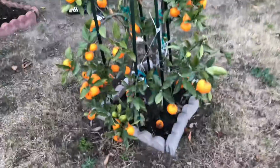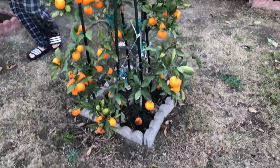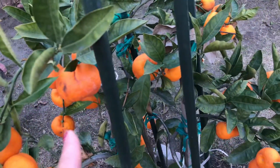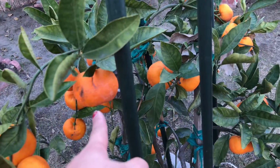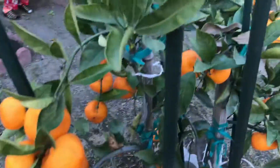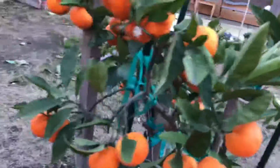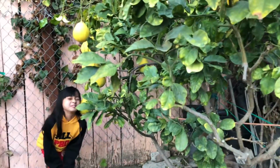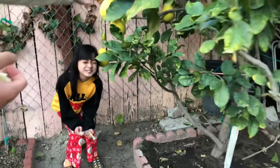So this one is a whole giant cutie all over. But I think, hey Amy, come here, pick up this one first. I can't, I'm holding this. That one? Good, yeah, take it back. Oh my god, what's that fruit over there? It's very strange. Right there. Grapefruit.